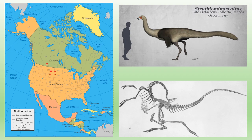But most of the Struthiomimus altus specimens are mostly found in Alberta. There has been some Struthiomimus altus that have been found also in Montana, but there has been some like a different species of Struthiomimus that have been found in Wyoming, North Dakota, and South Dakota. But that is still to be determined if that is a different Struthiomimus species or it could be just like Ornithomimus. And so Ornithomimus and Struthiomimus are sister species in the Ornithomimidae clade.